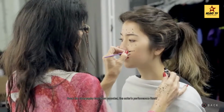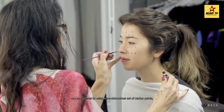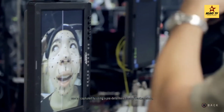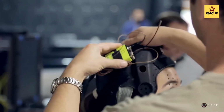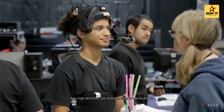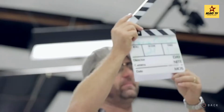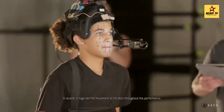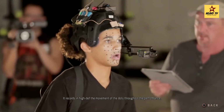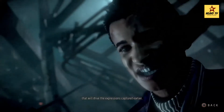Once the topography has been recorded, the actor's performance itself can be captured by using a predetermined set of marker points, drawn precisely on the face, and a high-def helmet cam, wirelessly linked to capture devices. The camera is the small box where it looks like the microphone should be. It records in high def the movement of the dots throughout the performance that will drive the expressions captured earlier.